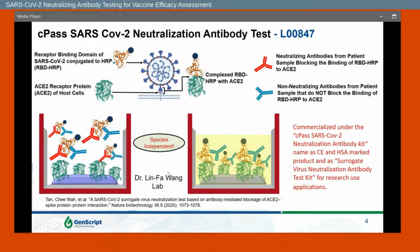Dr. Lin-Fa Wang invented a test that uses the proteins that are associated with the docking of the virus to the cell. And by purifying just the tip of the spike protein, which is the receptor binding domain here in brown, and the extracellular domain of the ACE2 receptor, these are the two interacting subunits of proteins that actually cause the virus to dock to the cell. So both the virus and the live cells no longer are required in this test. We're just using the protein components that interact with each other.